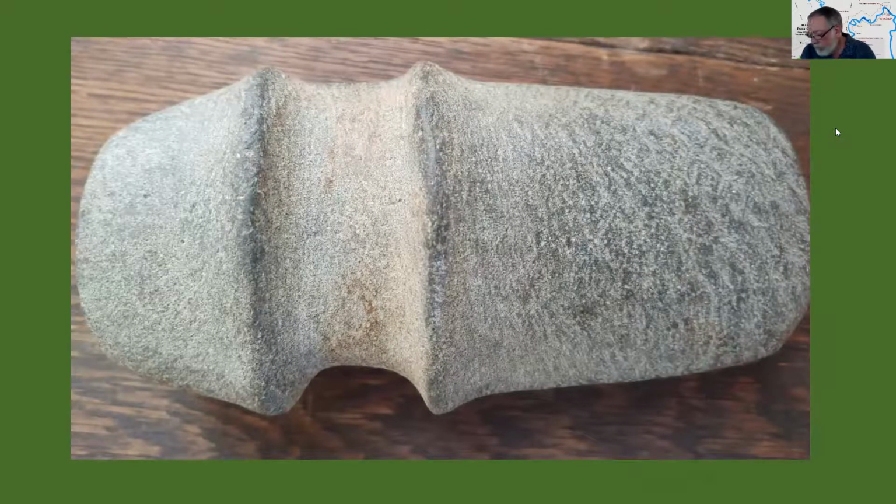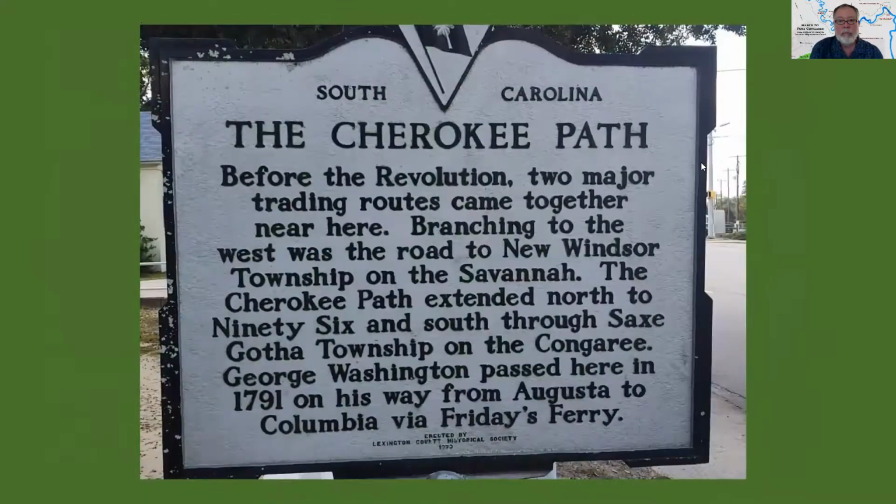So we know that there were two ancient trading paths. One of the paths was the Occaneechi path that came out of Virginia and ended in Augusta, Georgia. It came to be known as the Catawba path, and the other one was the Cherokee path. And the Cherokee path developed after the Yamasee War.